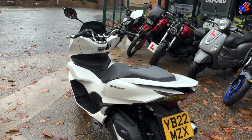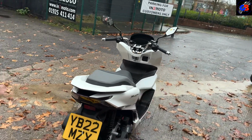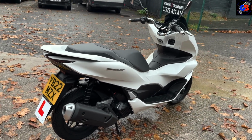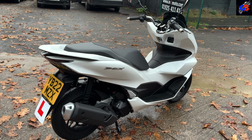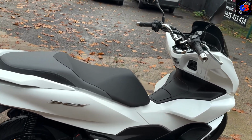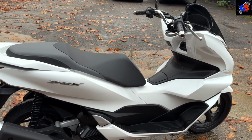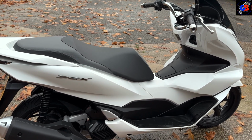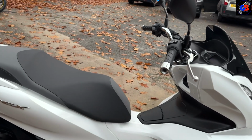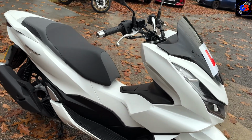You can see it's on a 22 plate, so it is 2 years old, this bike. But believe it or not, it's got less than 400 miles on the clock. That is shocking. So someone's had it for a couple of years, just not used it, or very little use. Now the bonus for anybody who's going to buy the bike, it's pretty much like a brand new bike. It is absolutely gleaming. There's no scuffs or anything that I can see. It does look like a brand new showroom condition bike.